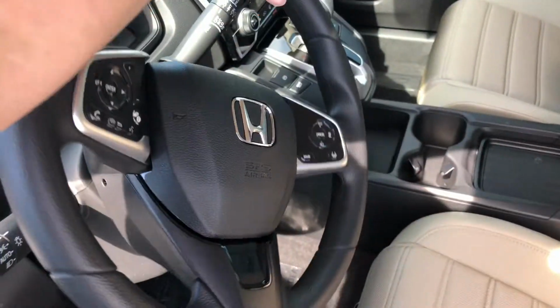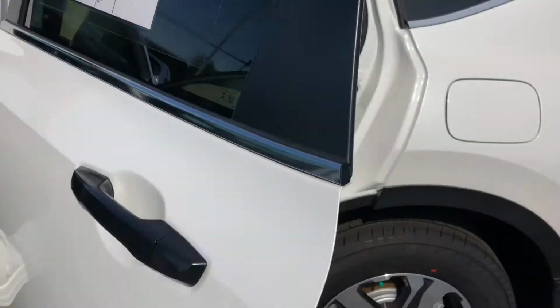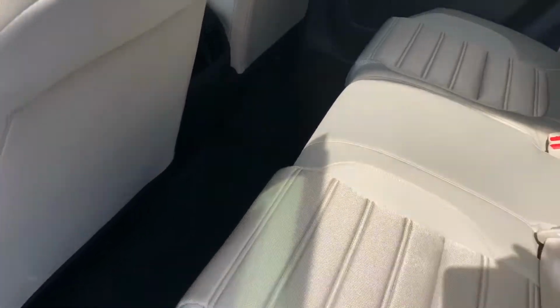This is also going to come with all of the Honda Sensing features. Adaptive cruise control, lane keeping assist, road departure mitigation, forward collision warning.